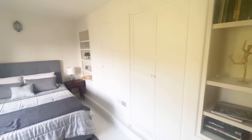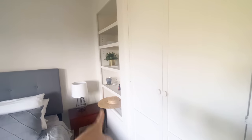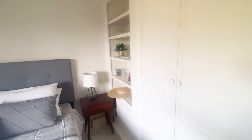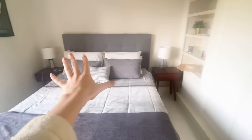Okay, so this is one of the bedrooms. It's a guest bedroom, and these are original cupboards, so they were used for clothes, of course. They are really lightweight and thin. I don't know if they're sturdy. Let's move on. We also have more shelves here, where I put my hat, and a candle because I love candles, you guys. Talking about that, I need to make a note to get some more. Again, some more cupboards. And then this is the bed.